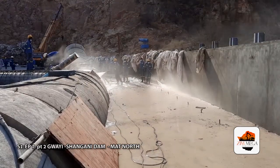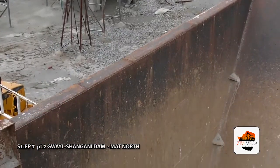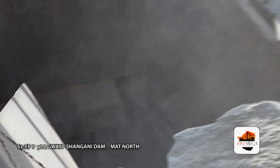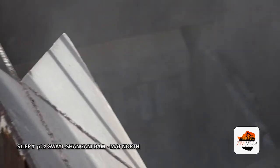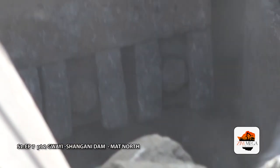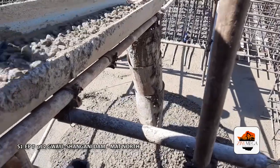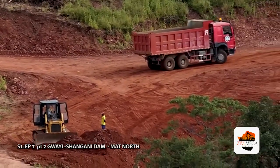On your way here, some 5 kilometers down there, you pass our quarry site. The major material of this dam is stone. So we are quarrying there, mining the stone, crushing it, and then we transport it here for mixing. The second major material is sand. We are also winning it from the local rivers, and then we process it here.